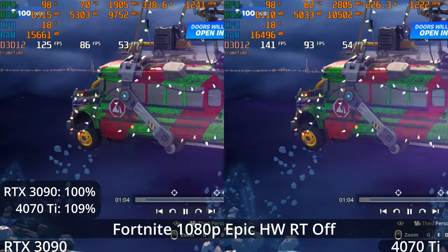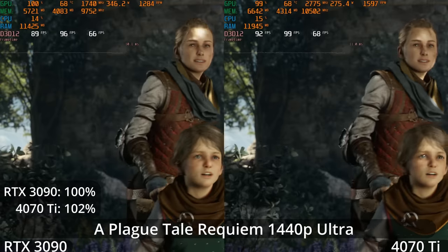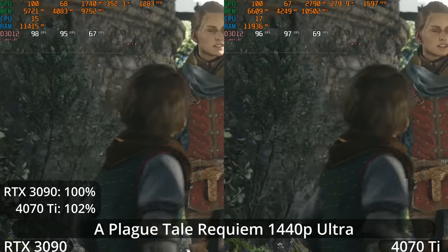Guys, it's margin of error anyway. So in other words, I didn't see a massive difference there. Let's go ahead and jump to a different game. This is A Plague Tale: Requiem at the 1440p Ultra settings.